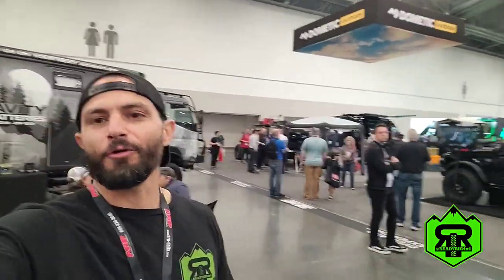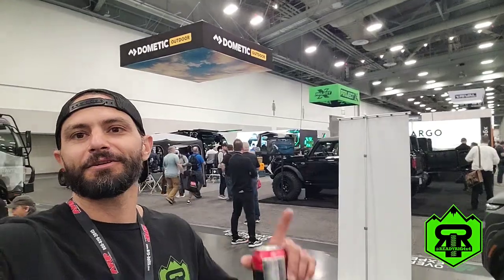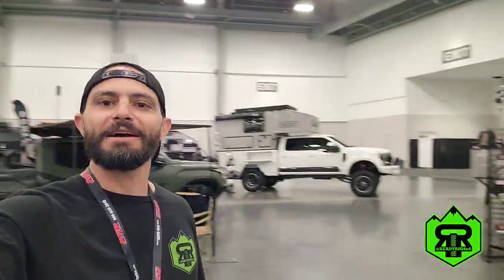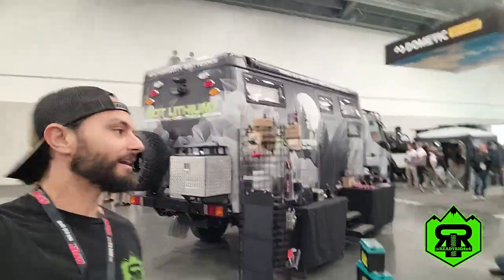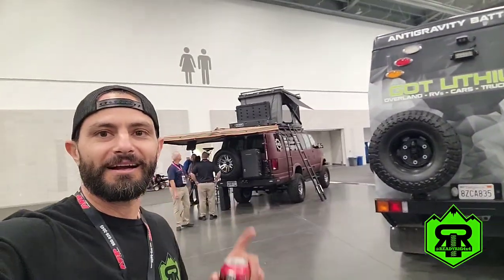All right, so I made it to the corner of the overland area. There's Dometic right there. They got a ton of cool stuff, obviously the fridges and the power and all that for your overland rig. But I found my way to the corner over here, and right above me says the Overland Experience, and they have a bunch of cool rigs, like this big old bad boy box truck situation going on. They got this cool van life situation going back there. That thing's all Rhino lined. It's pretty cool. But let's take a closer look at some of these vehicles.